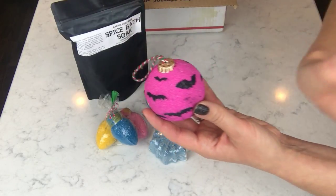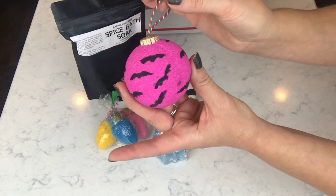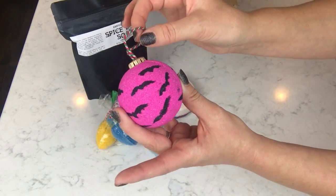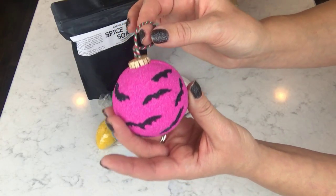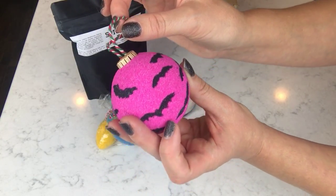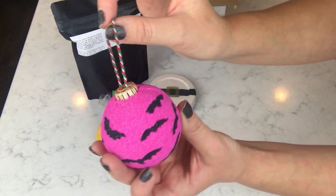No, I'm sorry, take that back. I screw up sometimes. This is Deck the Halls. How cute is that? It's a Christmas ornament. It's got little black bats on it. It's sparkly. When I saw it, I thought that's just the cutest thing ever. I love it. Look, it's totally a Christmas ornament.